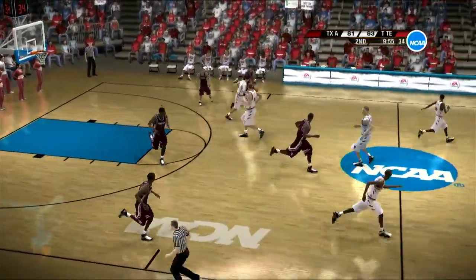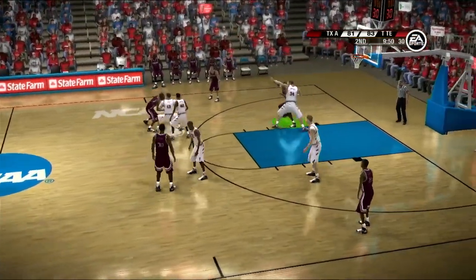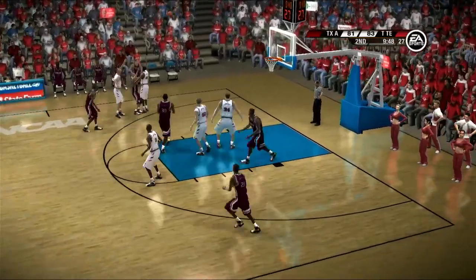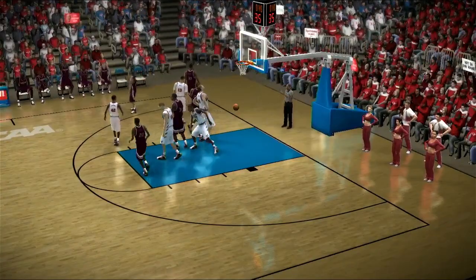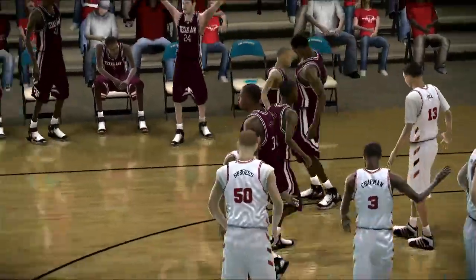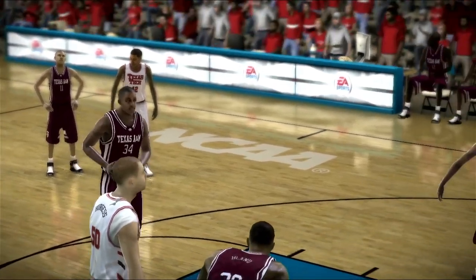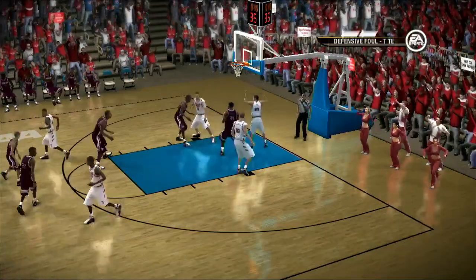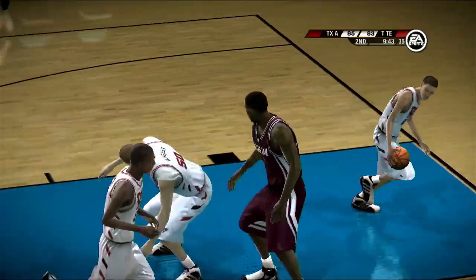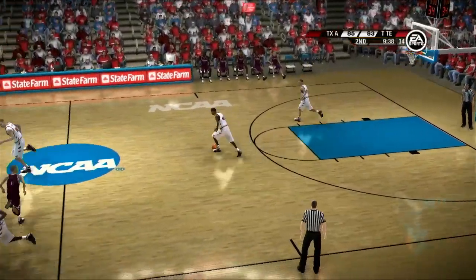He intercepts it. Working around the perimeter. He unloads a three. Great screen set up. Count it and the foul. That's how he likes it, baby. He goes to the line. He can't buy one. And the free throw woes continue. This is an embarrassing display of free throw shooting, Brad.